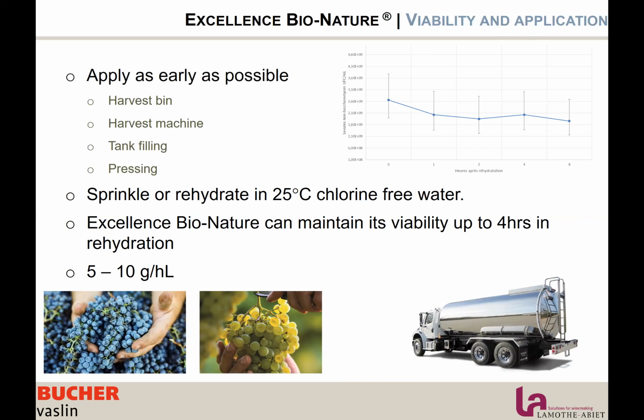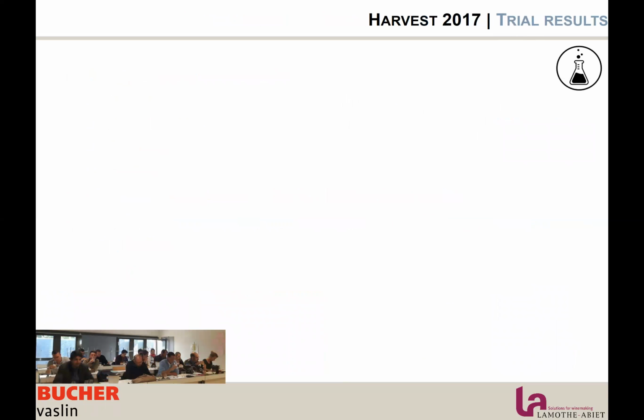Okay, so now that we know how to use it, I would like to show you some trial results that have been done on Cabernet Sauvignon and Chenin Blanc. I chose to look only at the tasting results, as it is the most important result when we are talking about wine and we are making wine. So at the end, what we want to know is, do we have a difference in terms of tasting?